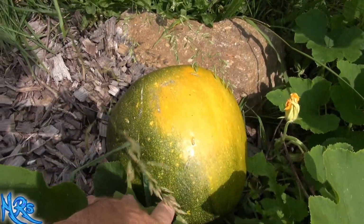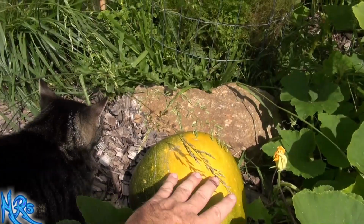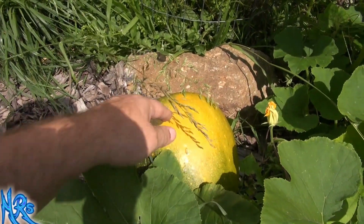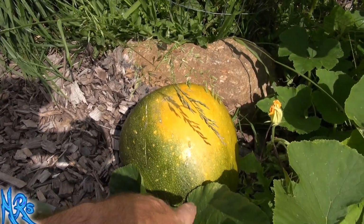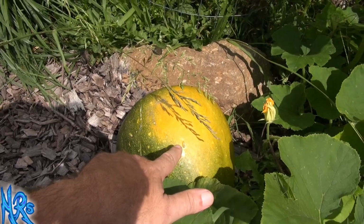I don't know. But look at the size of this thing that came out. I mean, this thing's absolutely enormous. Look at it compared to my hand. I mean, this thing's as big as a pumpkin. Okay, and that's supposed to be a tatum? I'm pretty sure this is all the same plant.